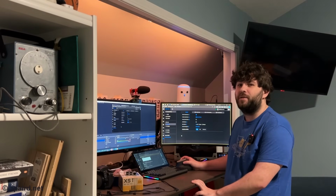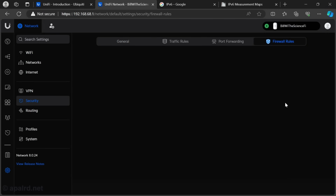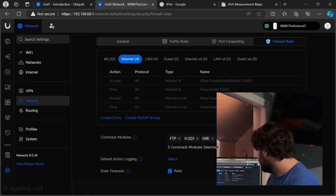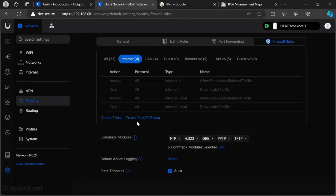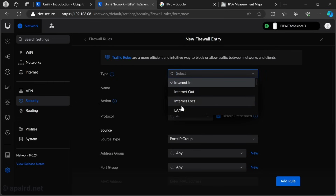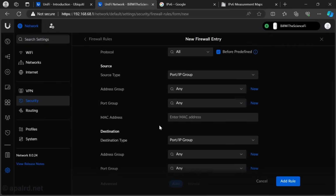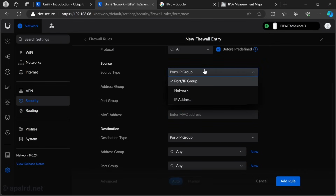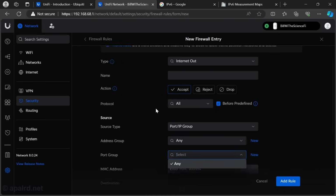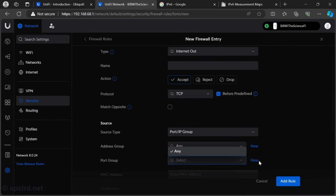Now coming to the security tab, everyone's favorite tab in UniFi because it's awful. How about firewall rules? Let's say I want to block all traffic on port 25. It's not an uncommon thing to do. Let's go here and create entry, internet in, internet out. Okay. And we're going to port group. I have to make a group. And okay.